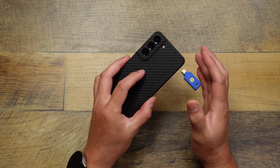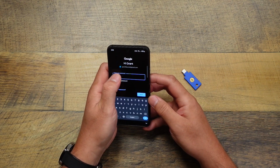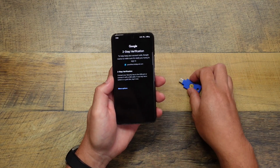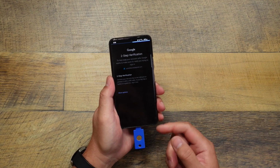Okay, I'll do it again with my Galaxy S22. This time I'll use the actual USB input here. I'll enter my username and then I'll enter my password. Now I'll just say security key with USB, and it asks me to connect my security key into the USB port here. It'll be flashing, so I'll just tap the key and it'll log me into my account.